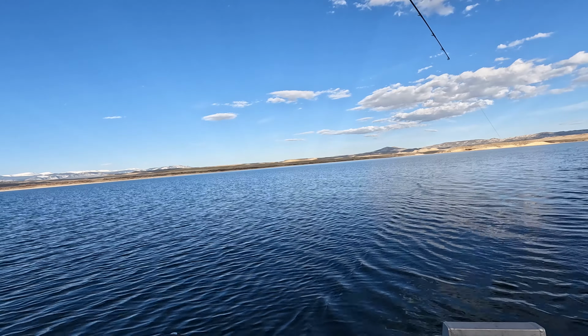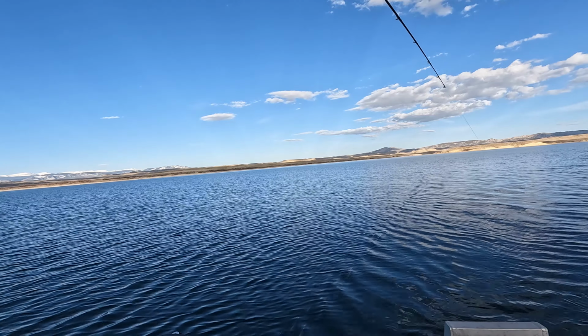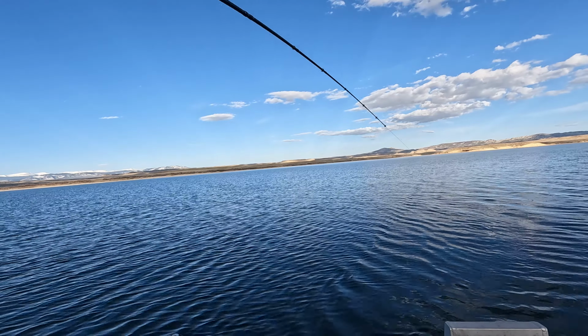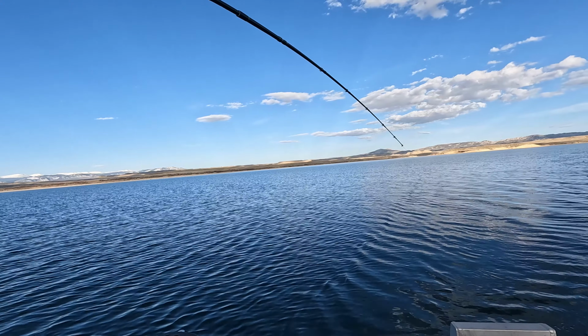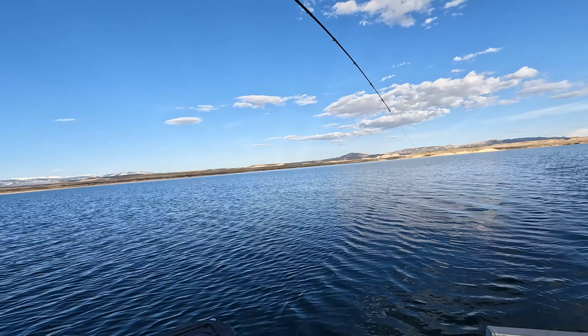You want to turn to the right? He's just pulling drags. He's just okay, running. Look at that thing. Left on the right? Yeah. Or neutral. Yeah, right or neutral. Okay.